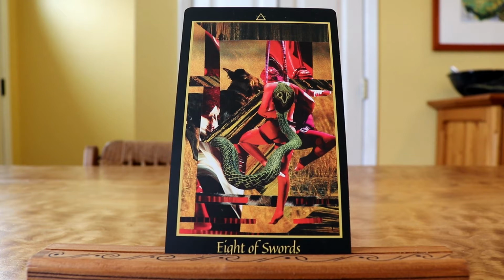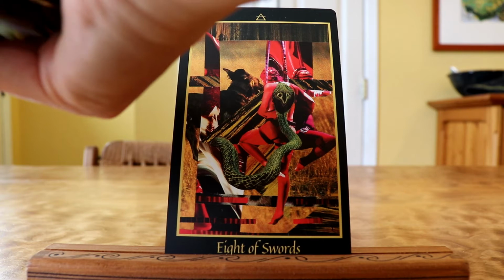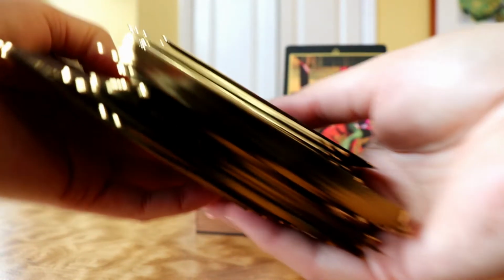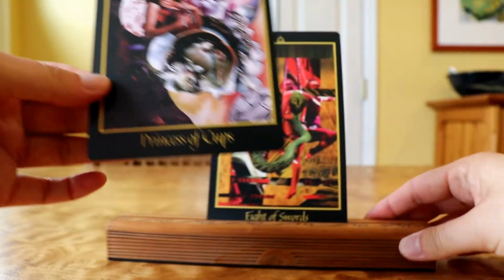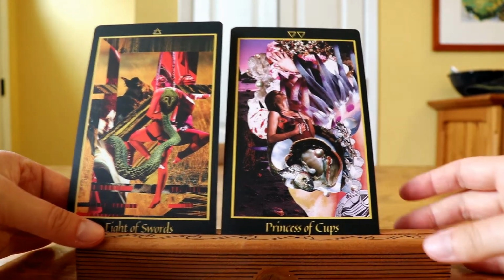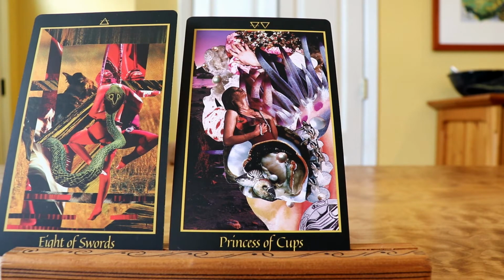So the second question I'm going to ask my deck is, what kind of readings do you like to do the most? And the card I've chosen is Princess of Cups. All right. So the kinds of readings this deck likes to do is represented by the Princess of Cups, which would also be like the Page of Cups in a Rider-Waite deck.